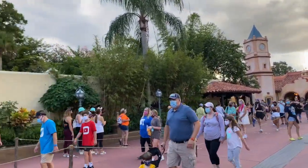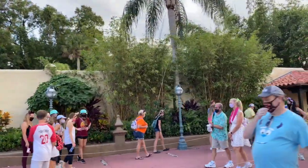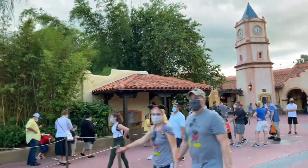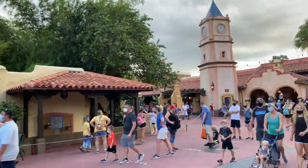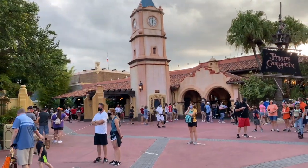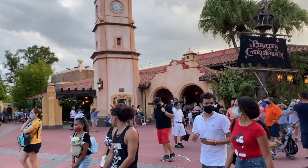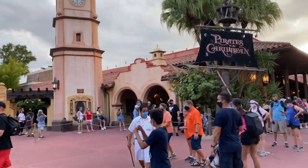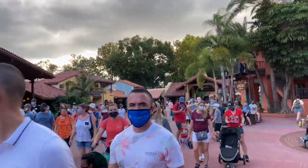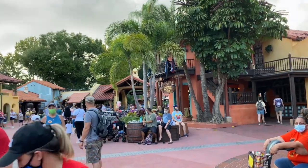You see that there is this extra queue set up on the side to safely carry the social distancing of the guests as they're lined up for Pirates of the Caribbean. I think this is where I'll come back at the end of the day. Hopefully by then there will be less of a queue. Always recommend choose something at the end of the day to get in line for about a minute or two before the park closes, so you can enjoy it.